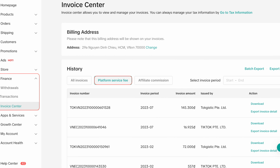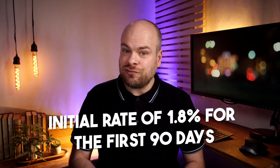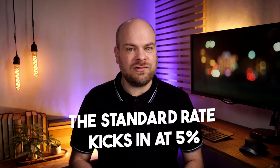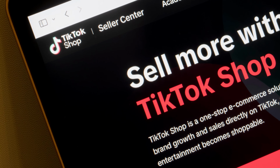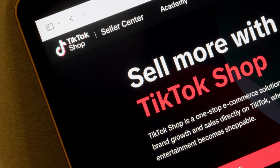In both the UK and the US, TikTok Shop offers a competitive fee structure with an initial rate of 1.8% for the first 90 days. It's a sweet deal for newcomers. After that, the standard rate kicks in at 5%. But what about shipping fees and payment methods? Well, TikTok Shop supports PayPal for seamless transactions, and shipping fees are calculated based on product weight and delivery location, ensuring a smooth order delivery process.